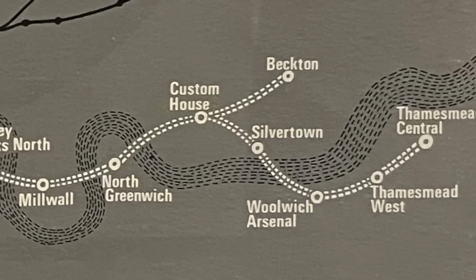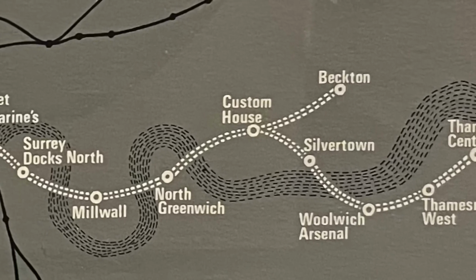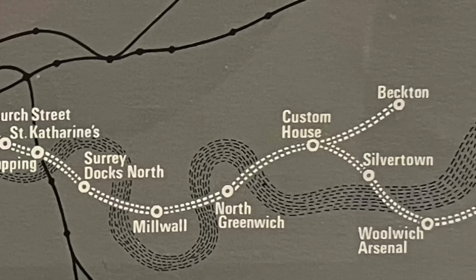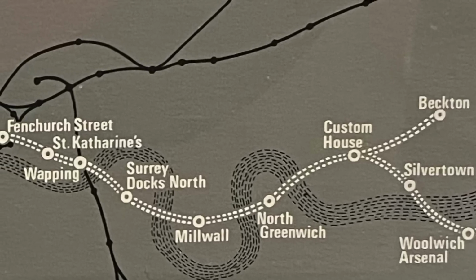Stage 3 was less concrete at this point. At this time, the redevelopment of the Docklands was kind of stalled, and the government were umming and ahhing about whether there should even be a tube line there. This was long before Canary Wharf.